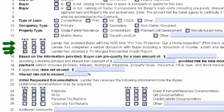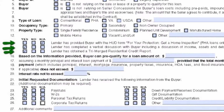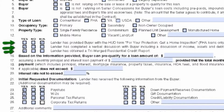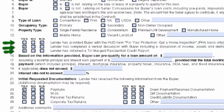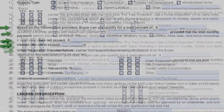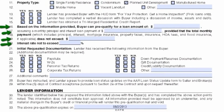Further down, have we done a home buyer protection letter? That's really just for FHA financing. The next line down, have we had a verbal discussion? At least we should have had a verbal discussion and talked to you about your income, your assets, and your debts. And then have we done a tri-merged credit report, which is the normal credit report we always pull. Further on, there are details of the loan. What financing can you qualify for? What payment? What interest rate?